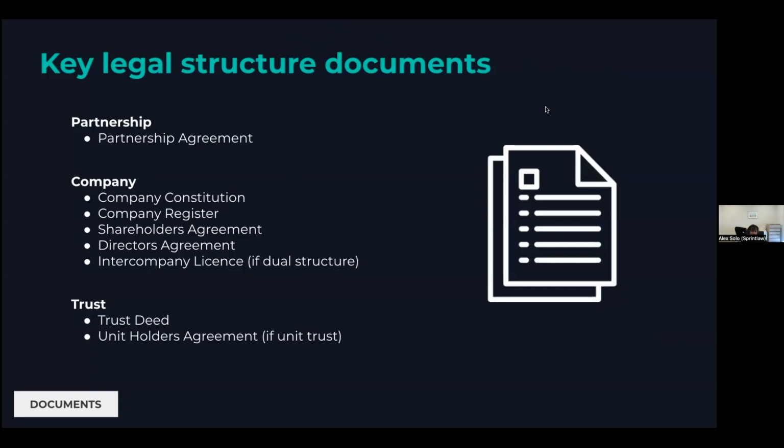The key legal structure documents. We had a question earlier, what are the documents that actually need to be put in place to make all this stuff happen? Depends on your structure, but if you're a sole trader, you don't really need any structuring documentation. You, of course, may still need terms and conditions and privacy policies and all that stuff, but in terms of structuring documentation, it's just you, and it's quick, cheap, and easy, so that's one of the advantages.